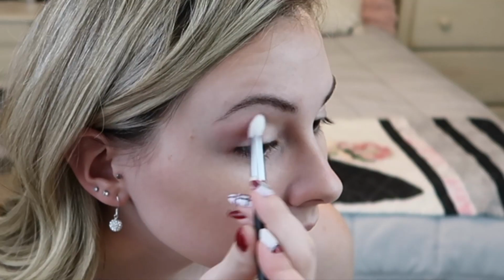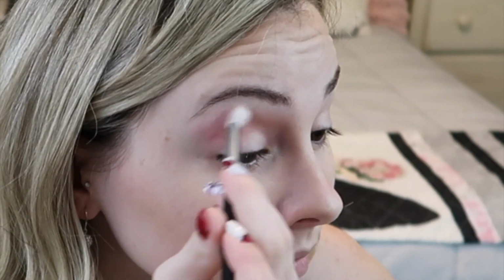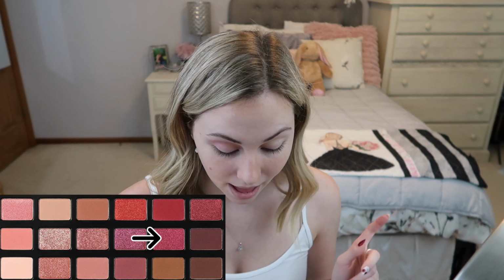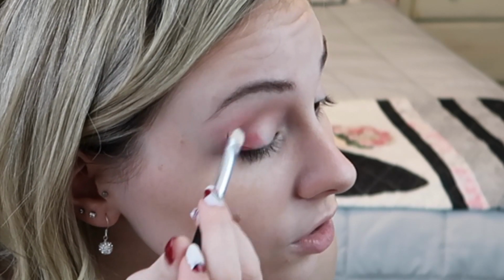Okay, so I think I'm gonna go into the color Fruity Fierce and put that on the outer corner of my crease. Now we're going into the color Lighthearted and putting that on the inner corner of our crease. Okay, I absolutely love that color. Okay, so now we are going to be going into the color With a Twist and putting that on my outer corner of my eyelid. Oh, that's beautiful. Oh, that's gonna look so good.